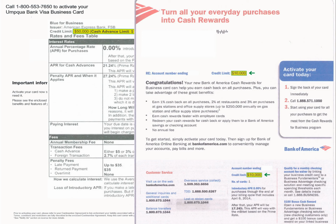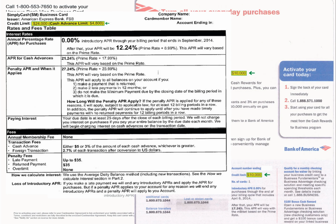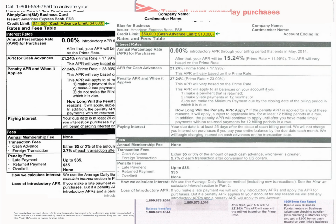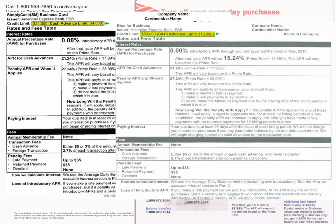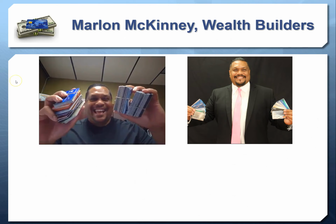Here's another one for $10,000 from American Express. Another 10,000. Here's one for $24,000 from American Express. Another different account for $10,000. So again, these are the kind of real approvals that you're able to obtain when you're going through the process of building your actual business credit.